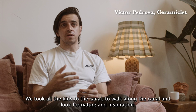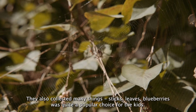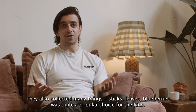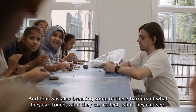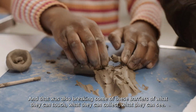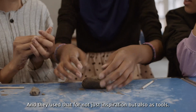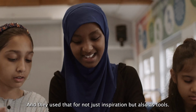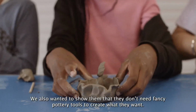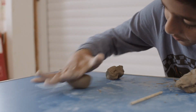We took all the kids to the canal just to walk along the canal and look for nature and inspiration. They also collected many things. Sticks, leaves, blueberries was quite a popular choice for the kids, and that was also breaking some of these barriers that they had of what they can touch, what they can collect, what they can see. And they used that for not just inspiration, but also as tools. So the leaves were used as tools, the sticks were used as tools. We also wanted to show them that they don't need fancy pottery tools to create what they want.